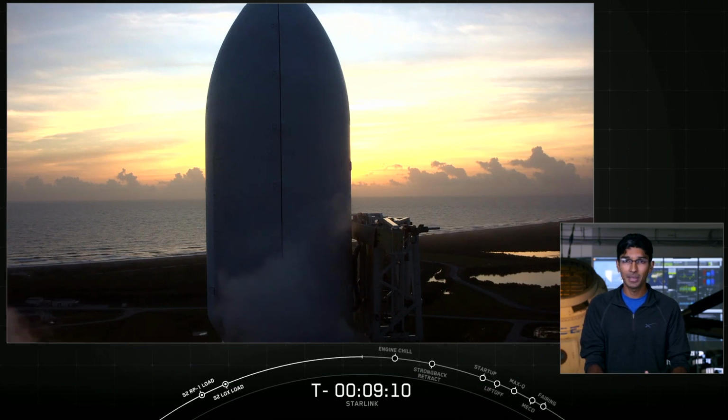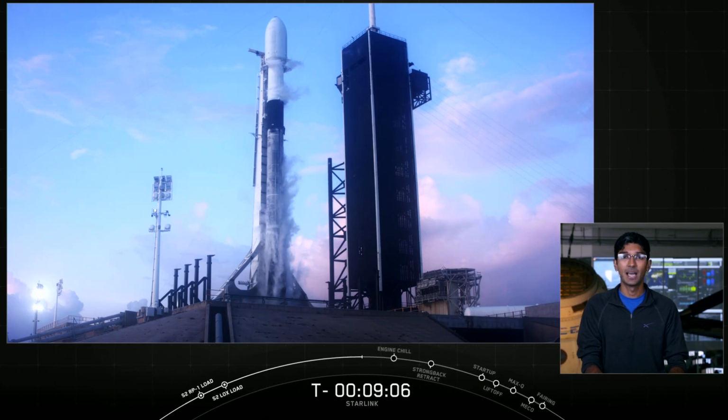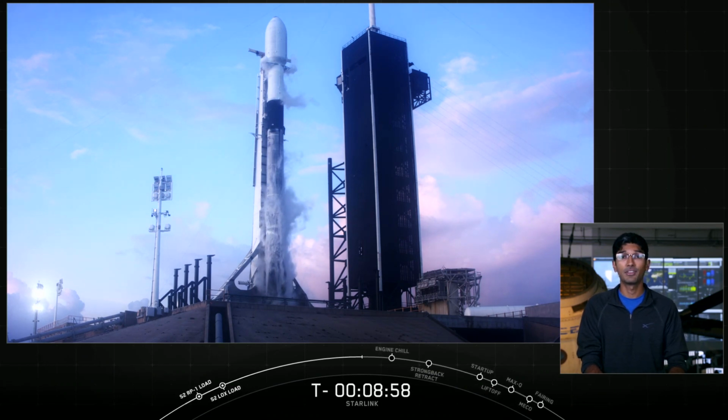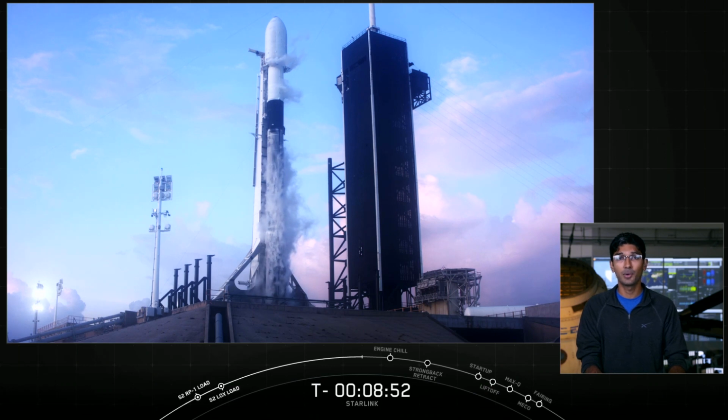We will be performing 2 second stage burns today to deploy those 60 Starlink satellites about 1 hour into the mission. Those 2 burns allow us to deploy the satellites into a circular orbit, which helps them get to their final orbit, about 550 kilometers above the Earth, much faster. Now, at this point, we are just under T-minus 9 minutes to go until liftoff. All systems looking go for on-time liftoff this morning.